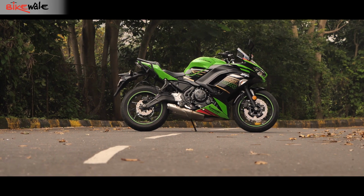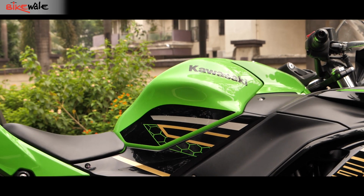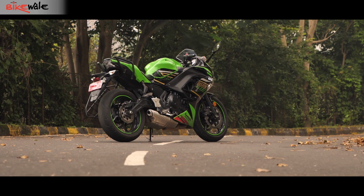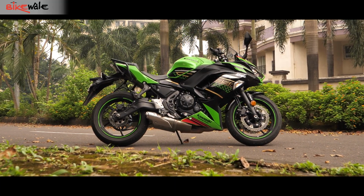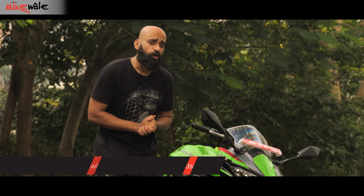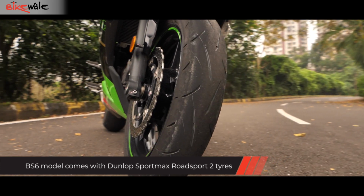Venture beyond the instrument cluster and the design looks similar to the old Ninja 650. Thus, you would find a muscular fuel tank, split style saddle and a compact underbelly exhaust. Under all the aesthetics, Kawasaki has retained the chassis and other components of the old Ninja 650. While the underpinnings have not received any change, the BS6 model benefits from Dunlop Road Sport 2 tires that work really well in dry conditions.